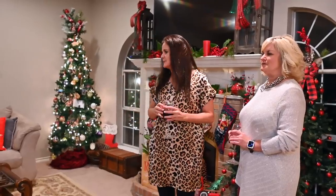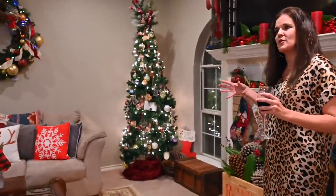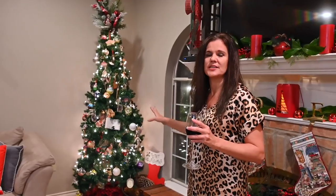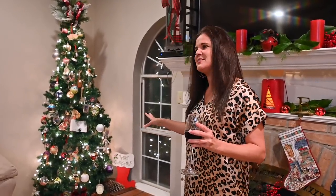So this right here is our Christmas tree that is like our family Christmas tree. Not that the others aren't our family Christmas tree, but this one has the majority of our ornaments. My kids now are, how old are they? 18 and 22, I believe. And so this tree right here represents basically my adulthood.